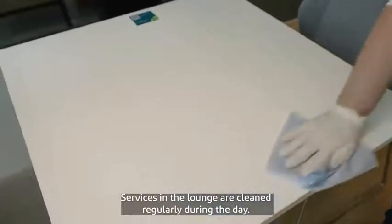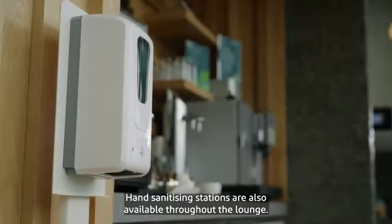Surfaces in the lounge are cleaned regularly during the day. Hand sanitising stations are also available throughout the lounge.